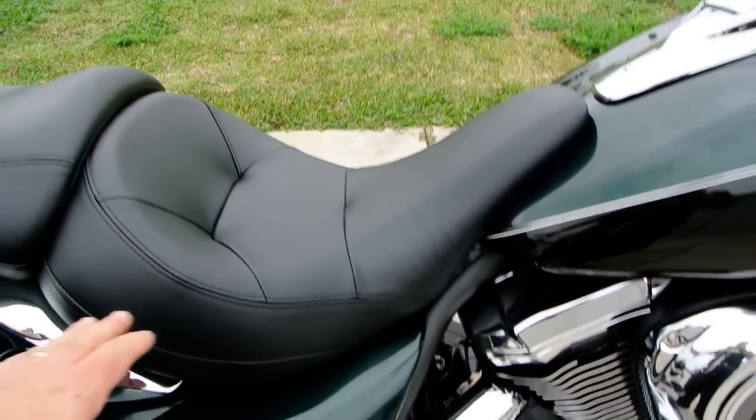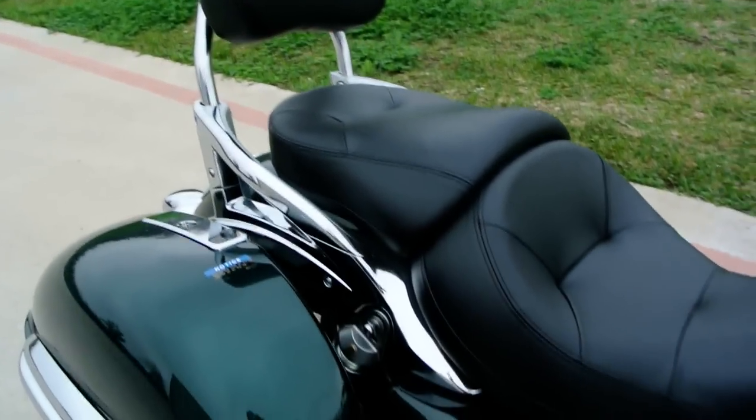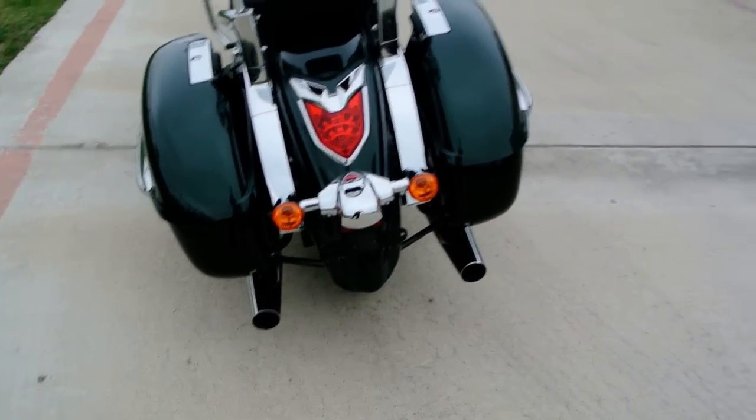The seat on these is real plush, kind of laps up the tank a little bit. Nice, big, comfortable passenger seat with the nice, big passenger backrest. Has the LED rear tail light. Dual exhaust, so you have one muffler on each side.